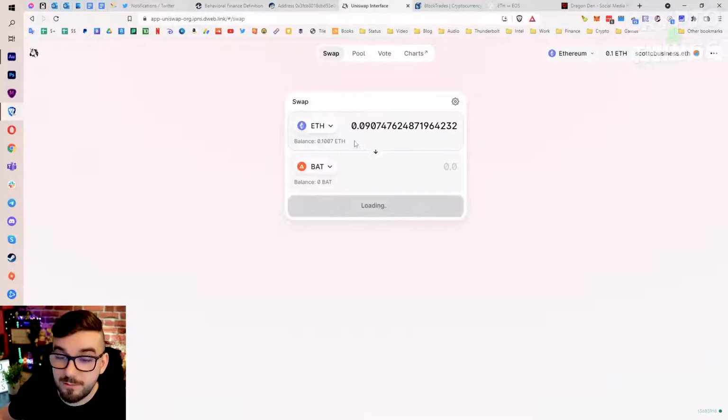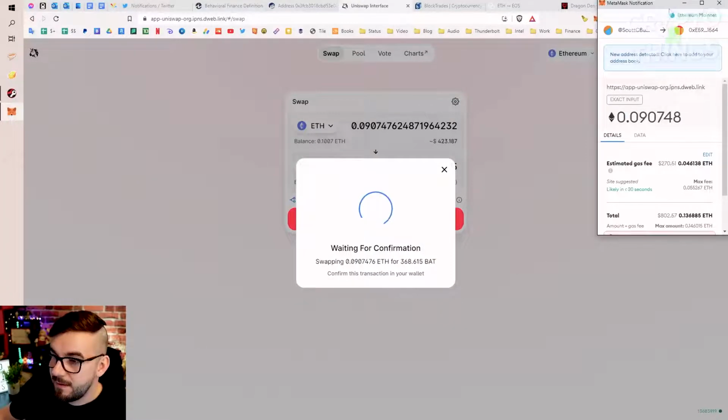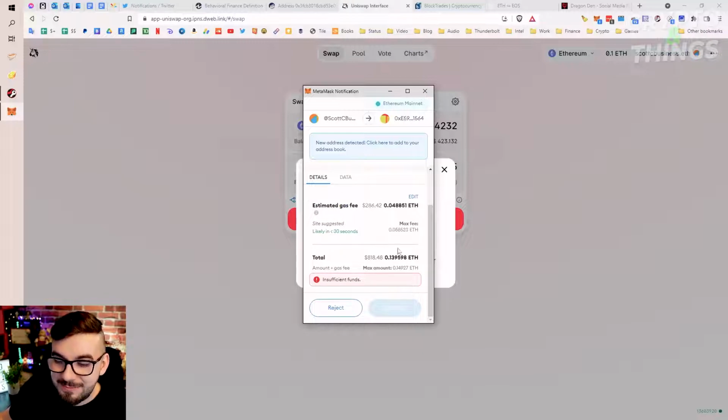So a good example here. Say I wanted to spend all of my ETH on some BAT. The transaction itself is a $400 transaction, but how much is the gas fee? Wow. For a $400 transaction, the gas fee is estimated to be $270. Meaning I can't make this transaction because I would need $800 worth of Ethereum to do it. That's insane, but this is the reality that we're living with right now.